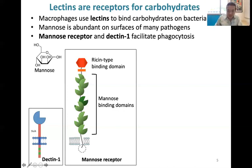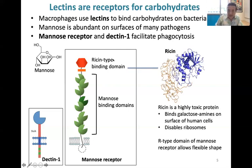This would just be pressing up against the surface of the bacteria, and these mannose binding domains have a chance to detect the mannose. This on the end is what we call the ricin type binding domain. It makes the whole thing look like a cartoon flower, like a rose with petals, right? What is this ricin type binding domain? The shape of this region of the protein bears a striking resemblance to the protein ricin. That's why it's ricin type.